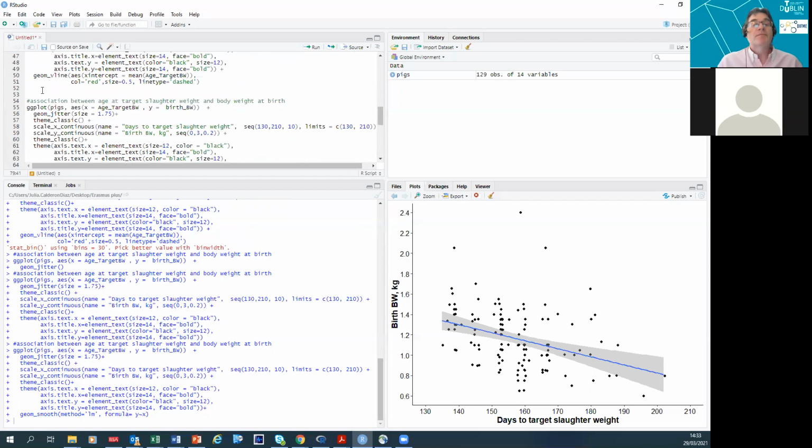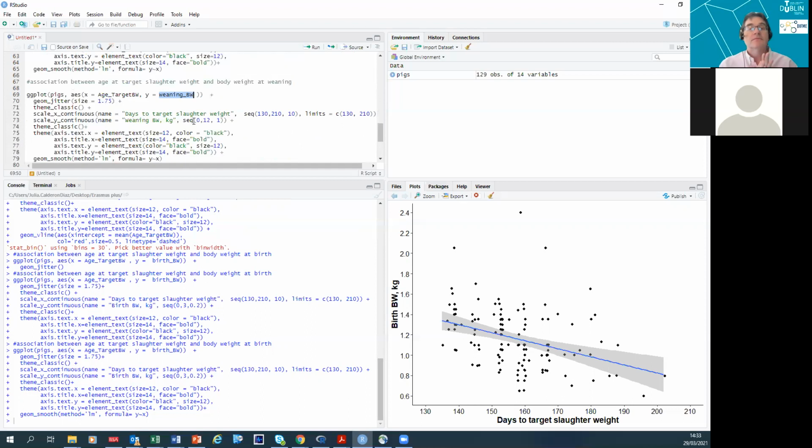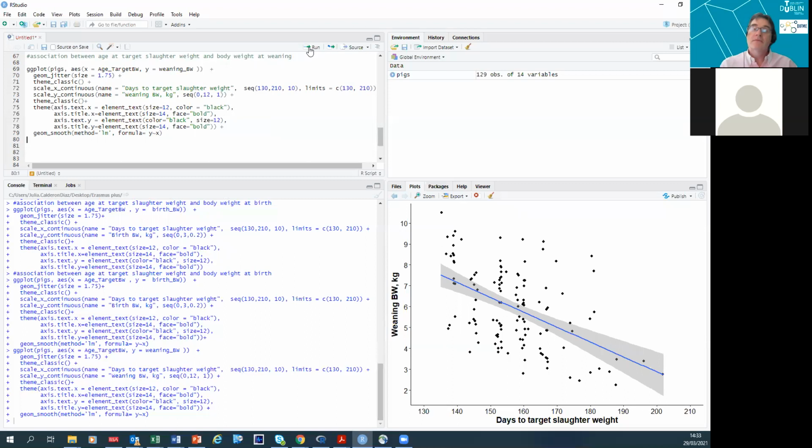It's pretty much the same syntax. The only difference is that here it says weaning weight. So when we run this, we see a very similar result to what we observe with the birth weight. So higher weaning weight is associated possibly with pigs reaching target slaughter weight sooner than pigs that were weaned at lower weaning weight. So it looks stronger, in fact, the relationship.